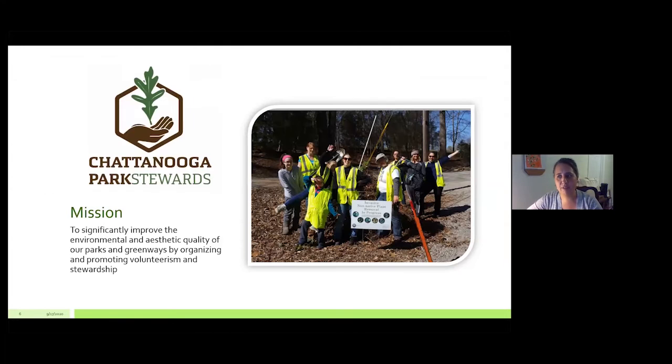As the parks outreach coordinator, one of the many things I do is I manage our Park Steward volunteer program. We aim to improve the environmental and aesthetic quality of our parks and greenways through volunteerism. We're looking to provide opportunities to actively contribute to our operations for maintenance, provide a positive service experience, and build public awareness of the value of our park system. We do this in 2 different ways. We provide long-term opportunities and also episodic opportunities for volunteers.